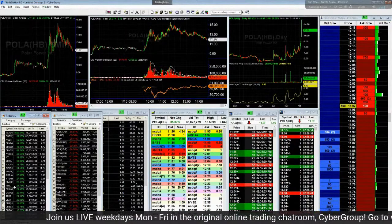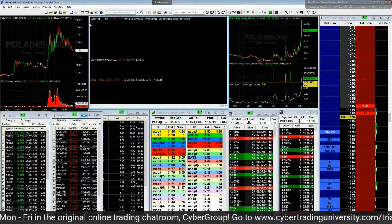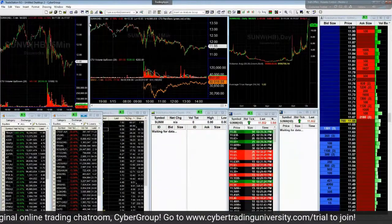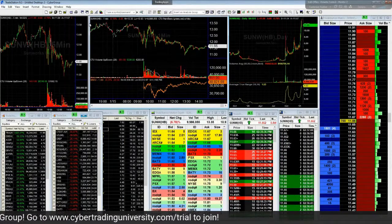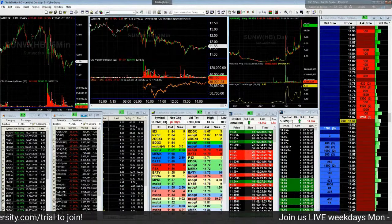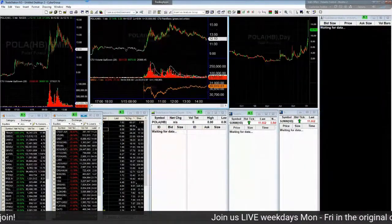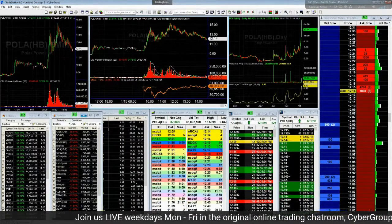Pola, this thing is dumping off here. I'll just jump to Sun W really quick. I would only assume the same thing to happen, but I guess it happened actually beforehand. Sun W popped from 11.50 up to 13, dumped all the way back down, and then these stocks tend to trade pretty similar together. Pola, Sun W, OPTT, was it Whitewater, WWR.